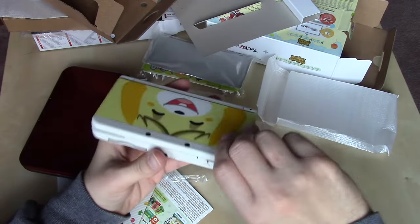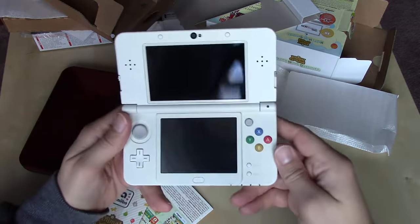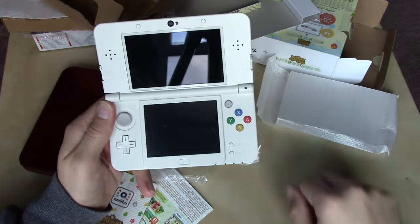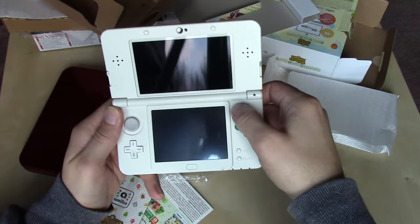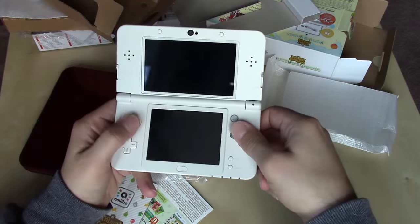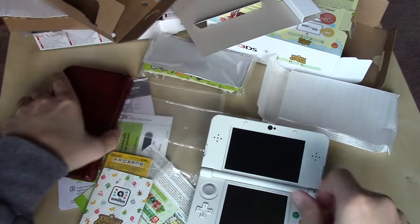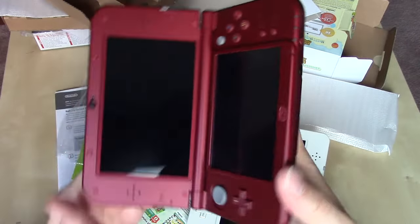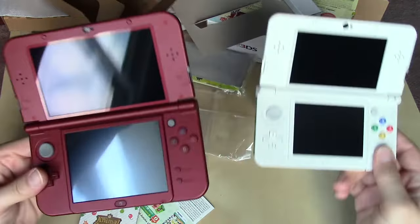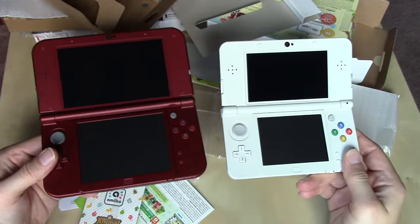So, can open it up here. Screens are a bit smaller, but it does retain the improved 3D and the Circle Pad Pro and the NFC compatibility. But I really did like the color of the buttons there that they included. So let's take a look at the difference in screen size between the two here. Quite a big difference there in screen size.